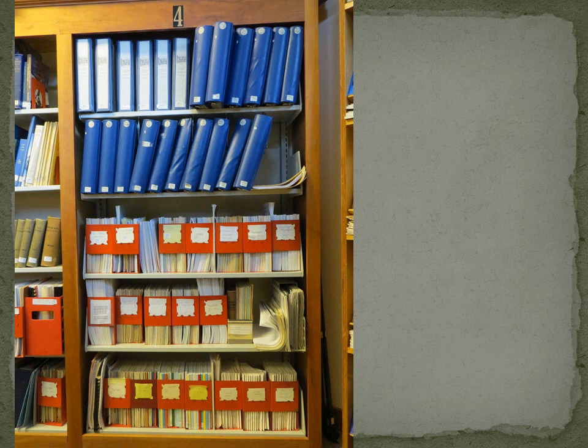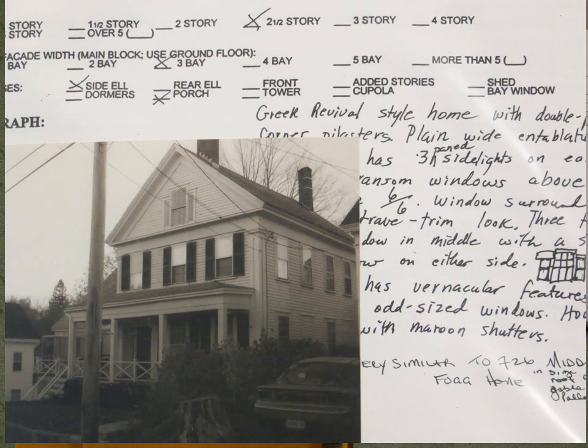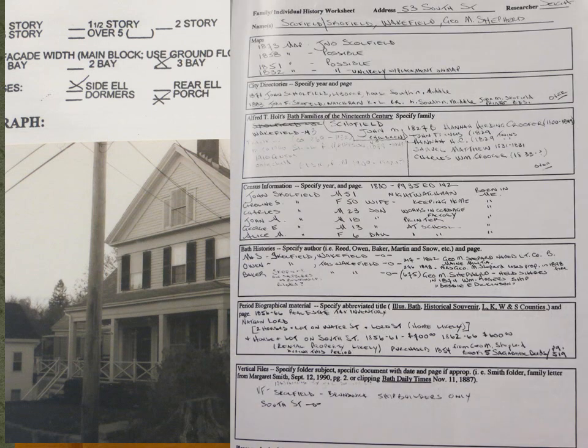Also in Range 4 are some of the most popular resources in the history room, the Saginaw Preservation Inc., or SBI's architectural surveys of Bath. The first ones date from the late 1970s and cover most of the city. The second from around 2000, and this one focuses more closely on a portion of the South End, the north portion of the South End. Here you can find photographs, architectural descriptions, historical information on these structures.